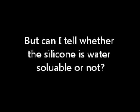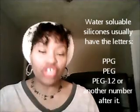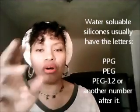Now, there are 2 types of silicones. There are the water-soluble and non-water-soluble. Water-soluble means they rinse away with water. Non-water-soluble silicones, you have to lift those with a clarifier. One easy way to tell whether it is water soluble or not, whether it will rinse out with water, is to look for PEG or PPG listed right before the word that ends in cone or col or whatever.